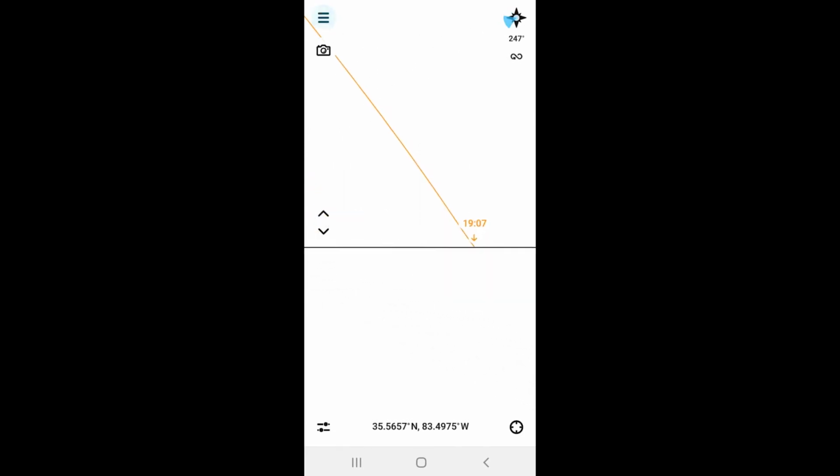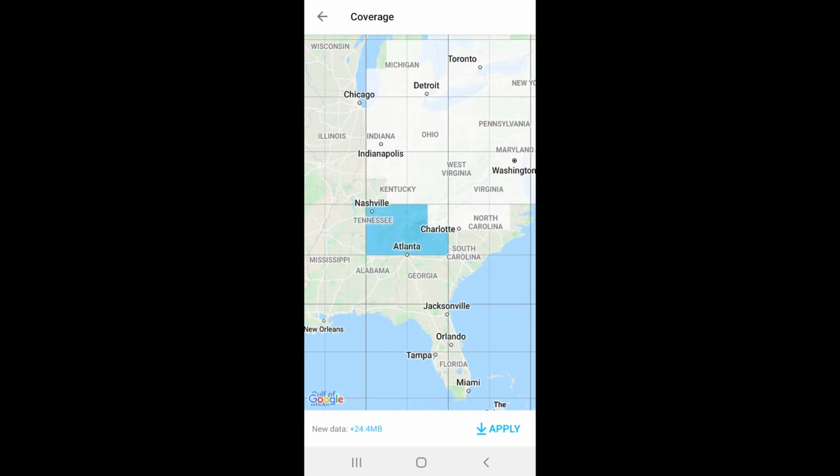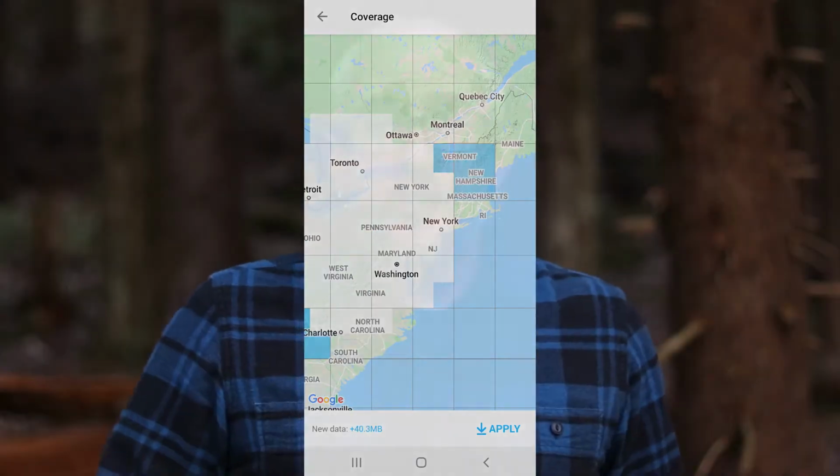So one thing you're going to want to do before you go out anywhere with this app is download the area you're going to. It isn't automatic. You do need to download the area. But the cool thing is that you can check out other areas from where you're at currently, so you can look 20 miles ahead of you. And there is a worldwide database, so you don't have to worry about it only being confined to certain countries.